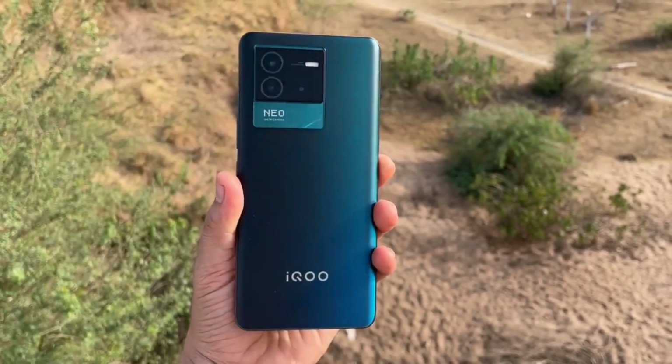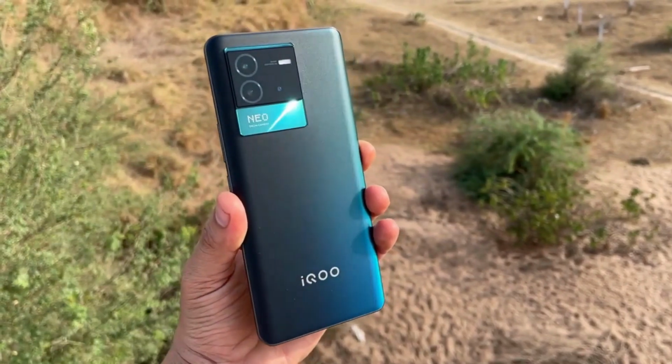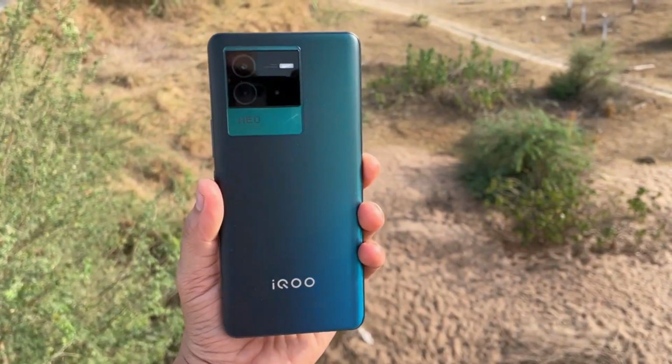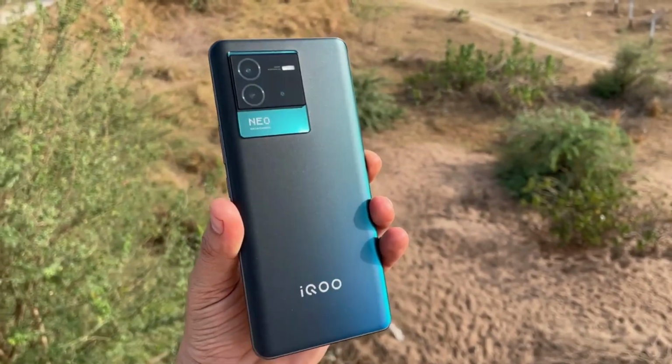The Neo 6 is built well, has a good display, a pair of decent sounding stereo speakers, nimble haptics, a competitive main camera, fabulous battery life, and quick charging. This is an all-rounder phone in every sense of the word.